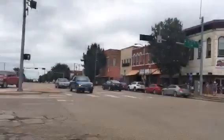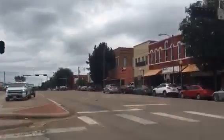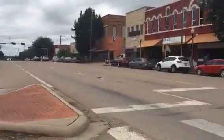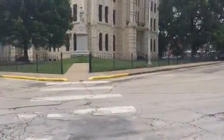It's finally changed. They're gonna run right over me anyways. Holy cow. Really, people? I had the light. They didn't care. They're just gonna run right over me. Jeez Louise. Alright, we can cross right here.